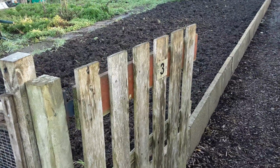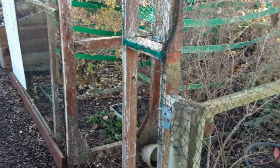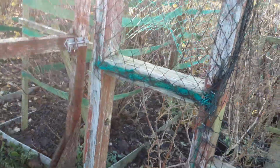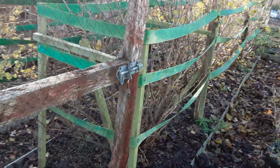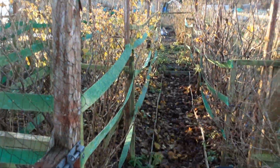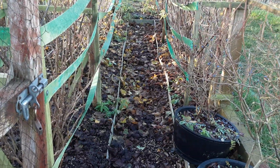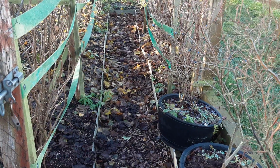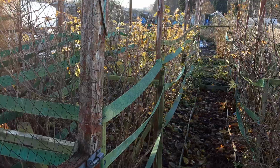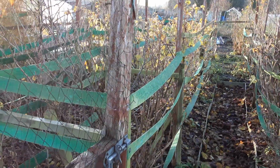So as we move to plot 3, that was my original plot, why not take a look at my first video. This fruit cage now is probably about 10 years old. It cost me about £100 to build, and then I bought some new netting which is another £80, but well worth it. We'll be in there in between Christmas and New Year, pruning everything back.